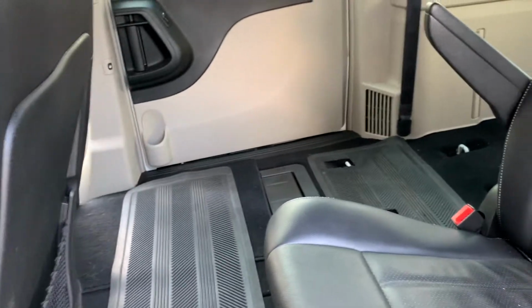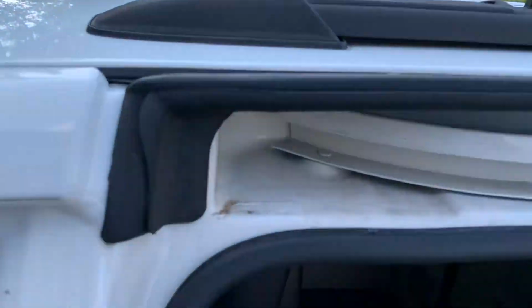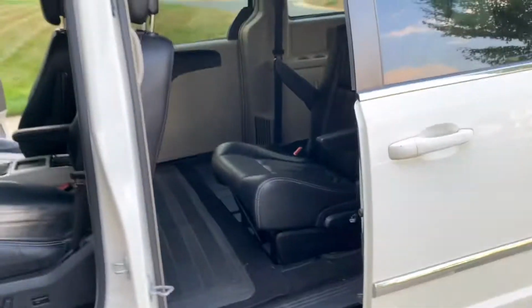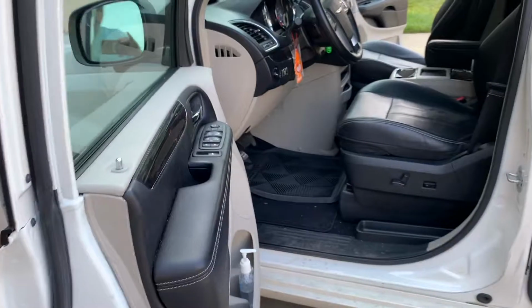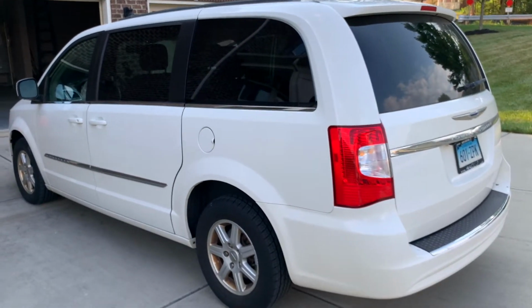Yeah, let's see, anything else? We do have roof racks, but we've never used them either. And yeah, I mean, overall, the style looks great. I don't like the minivan look, but it does work, it's functional.